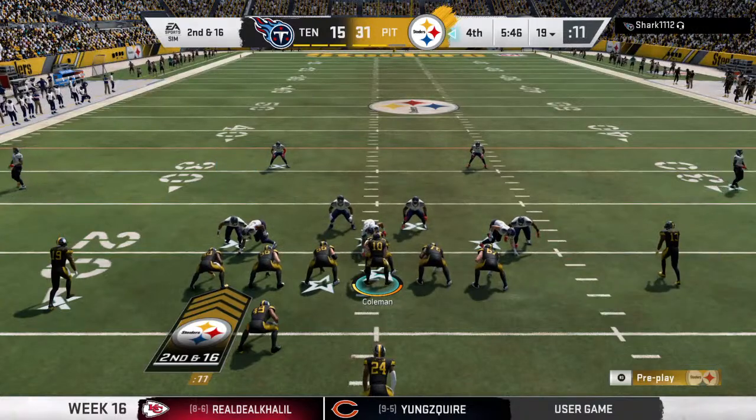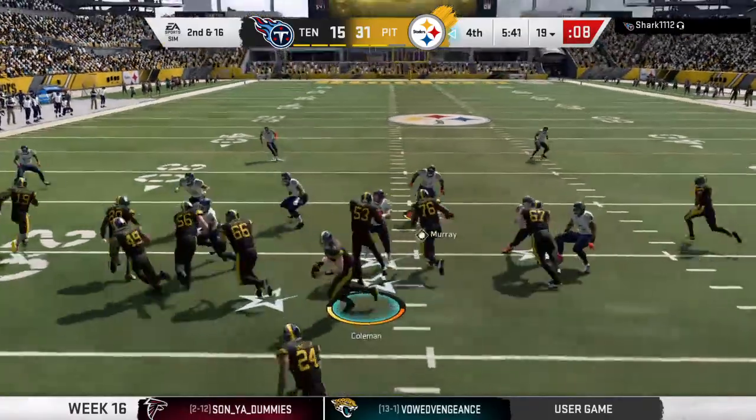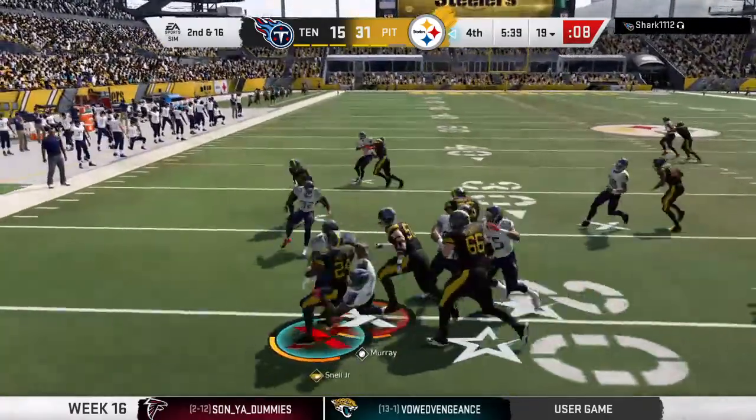49. Go. Look at me. Go. Ready. They're going to run again with Snell.